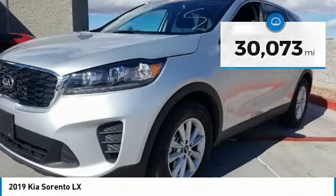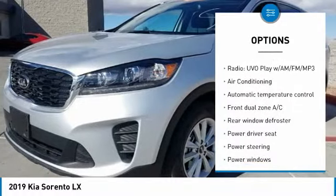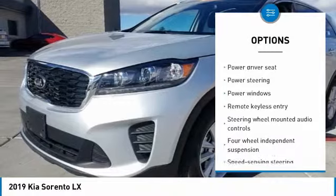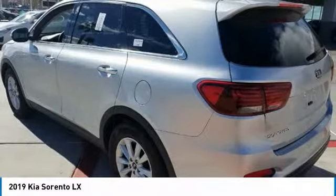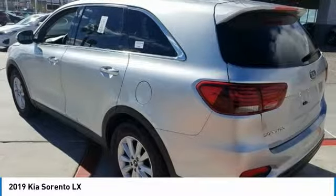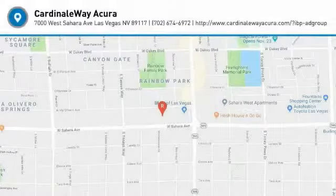Here are some of this vehicle's great options: traction control, air conditioning, dual airbags, power steering, alloy wheels, four-wheel disc brakes, security system, power windows, electronic stability control, rear window defroster. This beauty is sure to make you the talk of the neighborhood. So call or drop in for a test drive today.